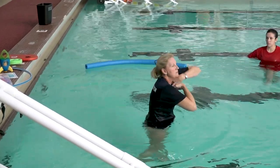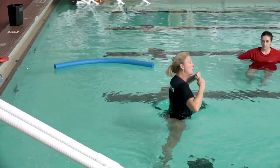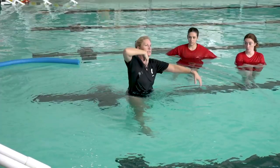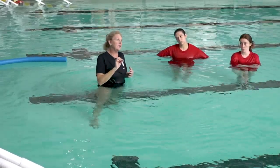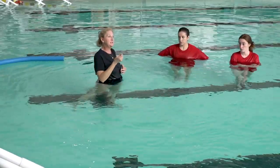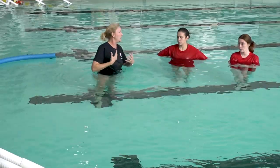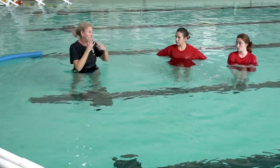Barbells, you can put your arms over. Barbells are much more sturdy, give you a lot more solid, but they're not as easy for arms. But they're good. I think using lots of different things gets the kids to feel their buoyancy and how to move through the water in lots of different ways.